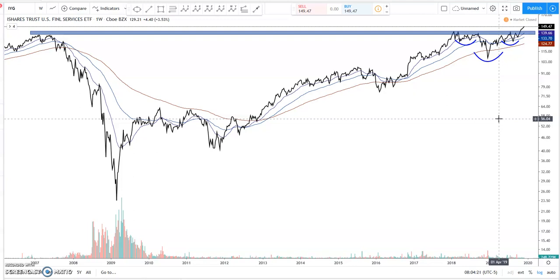So if they've already broken out, there's a good chance financials as the entire sector will probably follow suit. But these are the leaders. So if you're looking to be in one of the leaders that are leading the market higher, I think financials, IYG, which is the financial services sector, and some of those components are the way to go. Again, a great place also to manage risk because you're not too far extended from the breakouts.